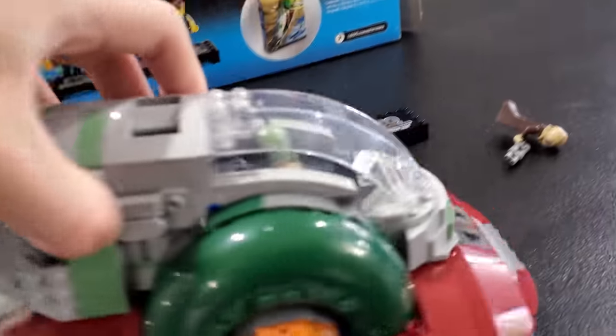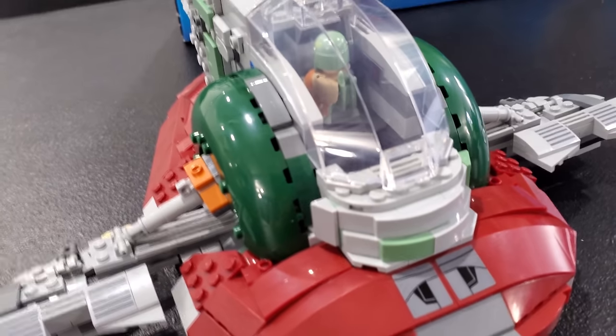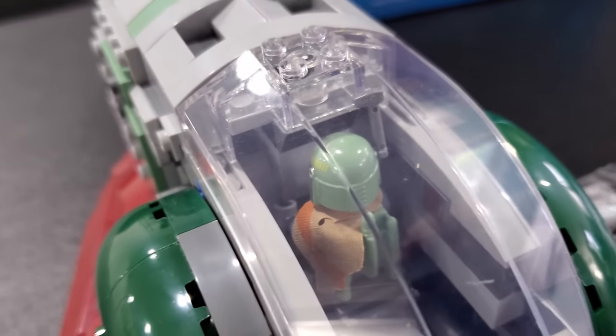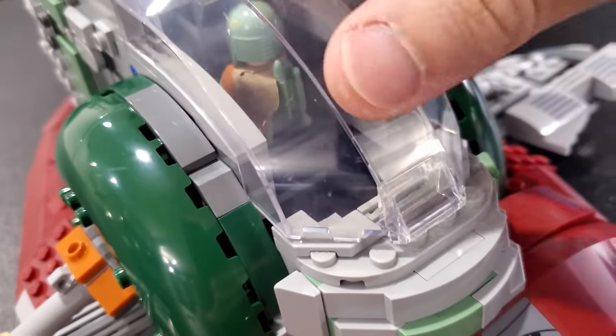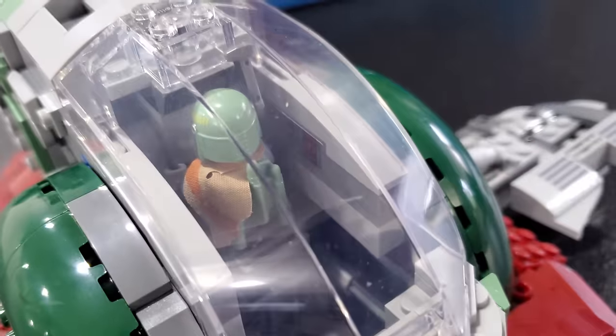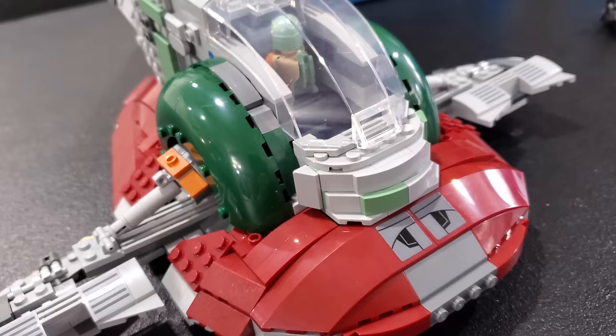That was bad. Yikes. Okay, not recommended. It's really awkward when you have it down like this and you have a character in there. I have Boba Fett back in, and yeah, it's just really awkward. Also, we've got a scratch on our glass there. Son of a biscuit. That doesn't look good at all.